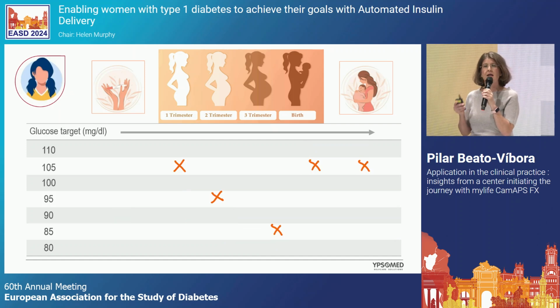Actually, with Jael, it had been a bit different. We had been a bit less aggressive with Irene than with Jael, because Irene was our first pregnancy, and it took us some time to learn and to feel comfortable with low targets and to see that they are safe and that the risk of hypoglycemia is very low.